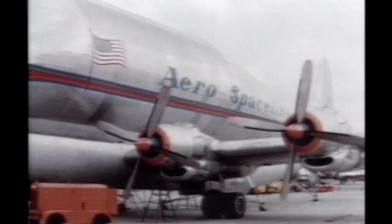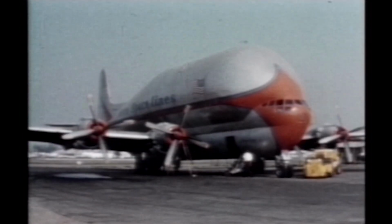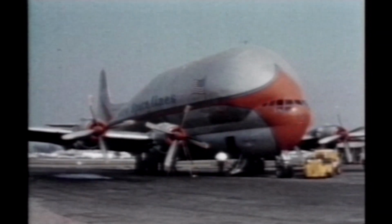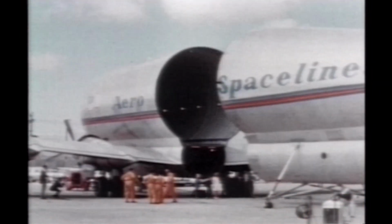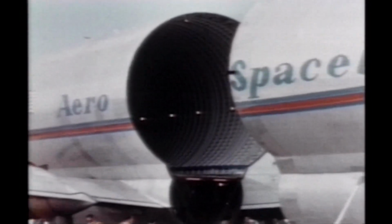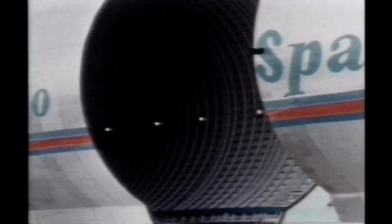The Guppies transported the Apollo rocket stages from California to Florida. Apart from flying the rockets, the only other option was a slow boat through the Panama Canal. The Guppies cut months out of the Apollo schedules, and without them, a moon landing in 1969 would not have been remotely possible. The Guppies have a most interesting way of being loaded.